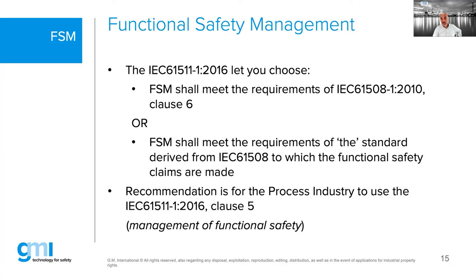Or, and that is my advice, do not try the first bullet, try the second bullet. Why? Because the second bullet will be a lot more flexible for a system integrator, for an engineering company, or even for an end user, than trying to follow the same very strict requirements from the 61508. In other words, the 61511 functional safety management, which is described in chapter 5 from part number 1, 61511, 2016, FSM shall meet the requirements of the standard derived from the 61508 to which the functional safety claims are made, in this case here, 61511. That is my recommendation. As I just mentioned, clause 5 or chapter 5 is management of functional safety.